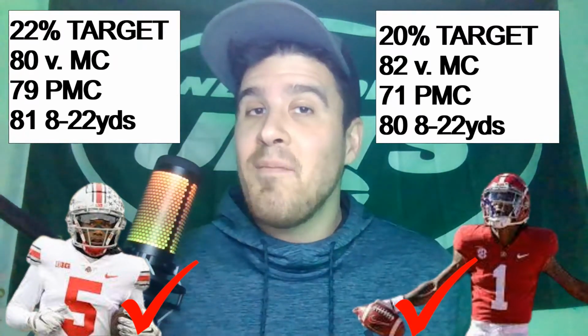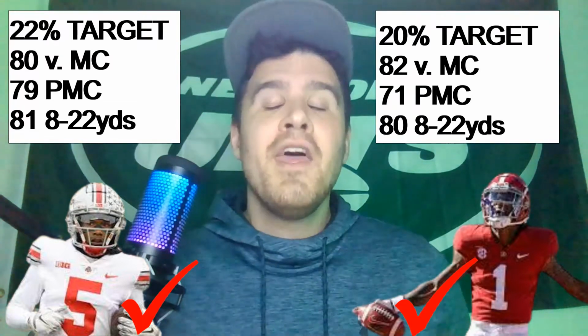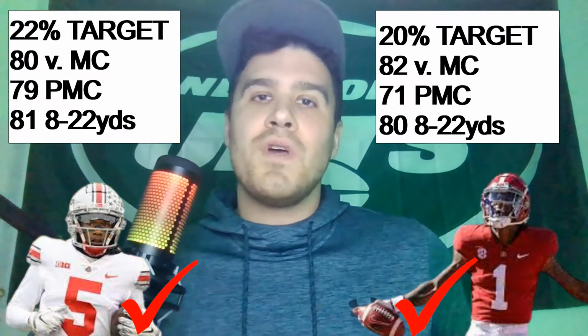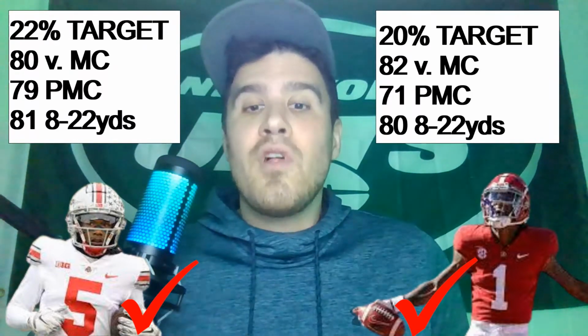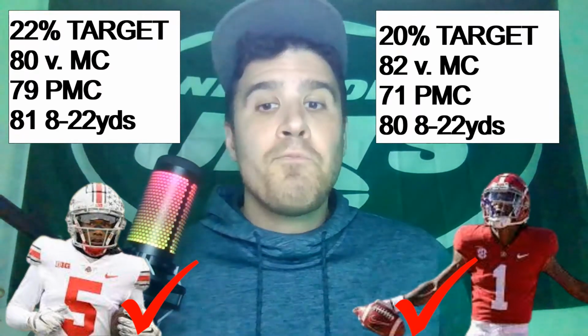They didn't do it a lot because that's a big risk, because if you miss him, he is gone. But we saw him struggle. That's the only knock on him really, if you have a corner who can be physical with him. We saw it with Sauce Gardner when they played Cincinnati. That's one part of his game where you might have to improve a little bit, being a little bit stronger when you're getting pressed by a physical corner.